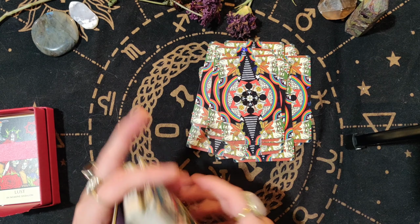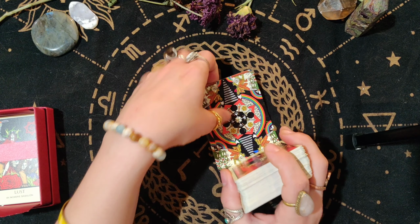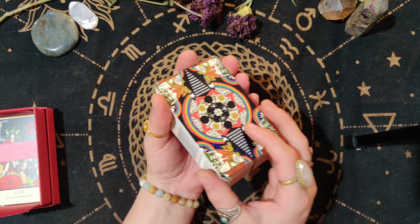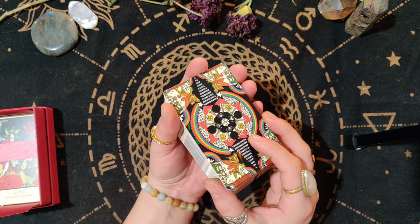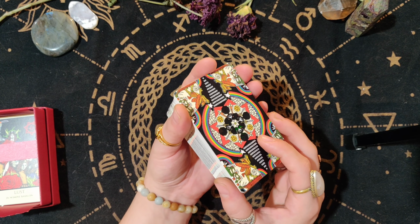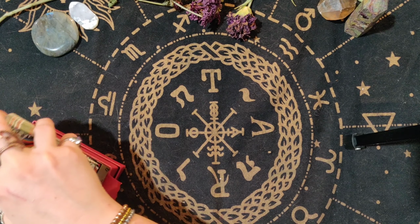The Tabula Mundi. Oh my god, can I just say, I feel almost offensive when I do this, but this deck riffle shuffles so good. Oh my goodness, it really is like slicing soft butter. Love the riffle shuffle of this deck.